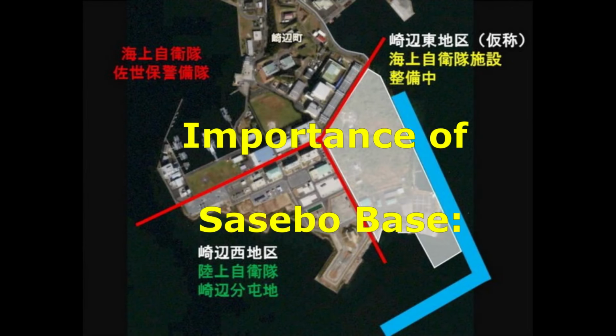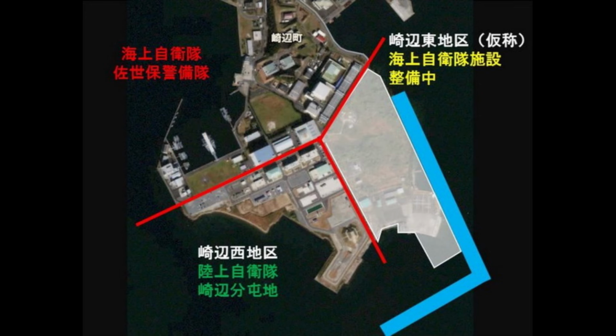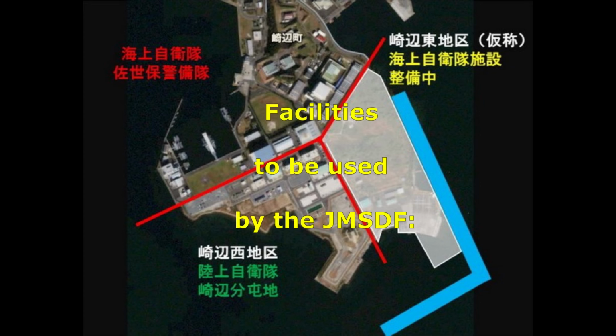Importance of Sasebo Base. Of the total 8 Aegis ships owned by the Maritime Self-Defense Force, 4 will call Sasebo Base their home port. It will be further strengthened as a rear support base for the defense of the Nansei Islands. Facilities to be used by the JMSDF.